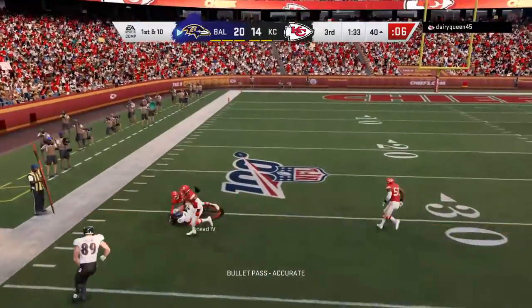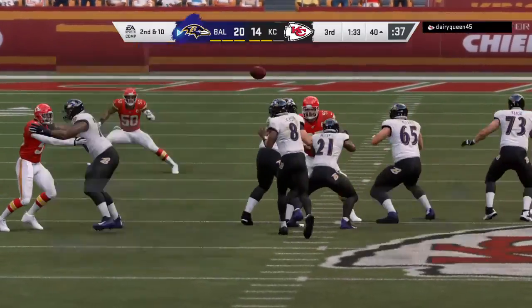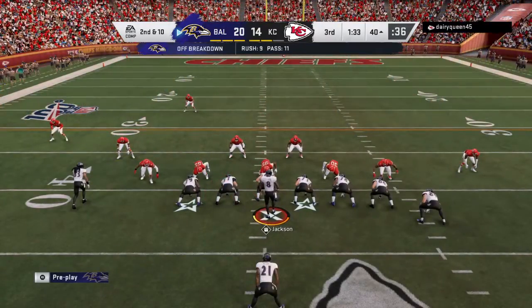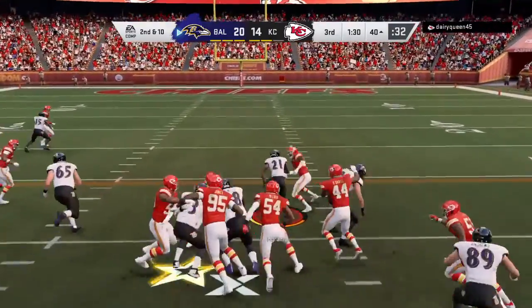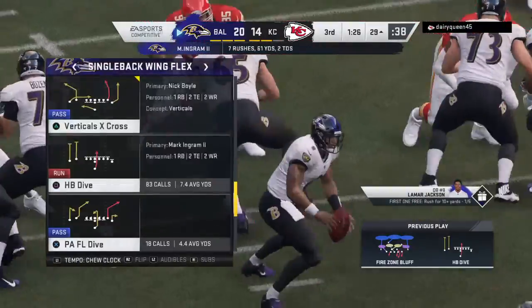To throw is Jackson. And that is incomplete. He couldn't hold on through the contact. Brings up 2nd down. It's a lot of contact going on there, and in the end, unable to keep 2 hands on the football and bring it into his body. Everything looked pretty good until the finish. On 2nd down, Ingram. And he's going to get this inside the 30.